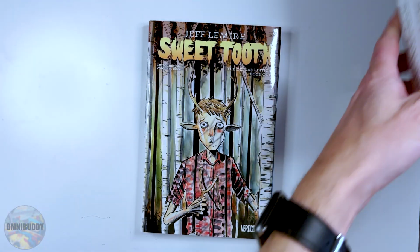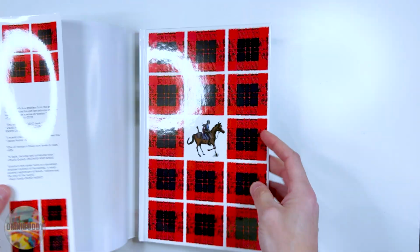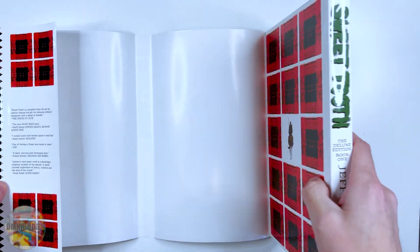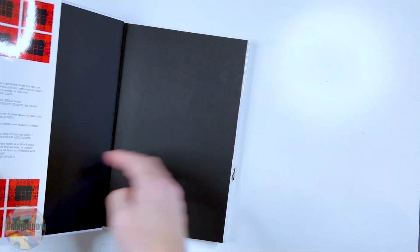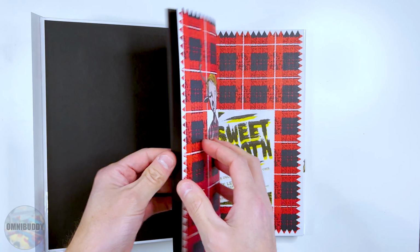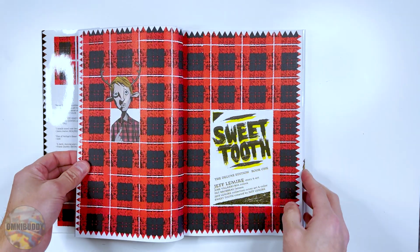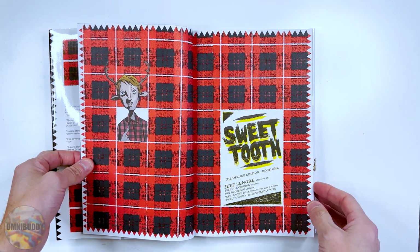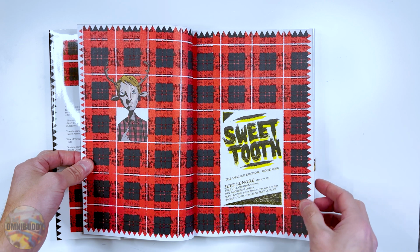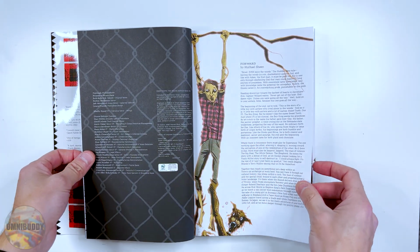Let me put these off to the side. So let's get the cover or dust jacket off. Has this really cool flannel thing going on. Really cool, really nice. End sheets, and this is written and drawn by Jeff Lemire, and it is oh so glorious. I am a huge fan of Jeff Lemire's watercolor kind of style, so big yes for me.